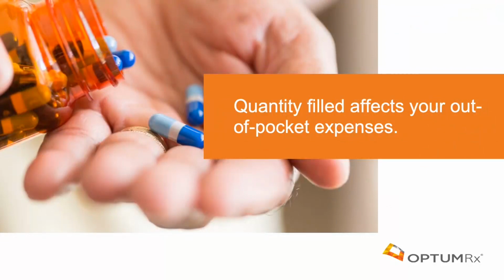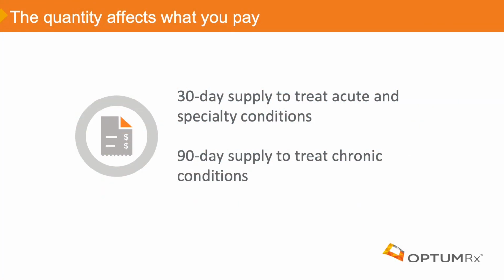Another factor that affects your out-of-pocket expense is the quantity filled. When you have an acute condition, like a sinus infection, you will generally receive a 30-day supply of drugs. Something to keep in mind is that a 30-day supply may cost less at the pharmacy counter, but when treating an ongoing condition with maintenance medication, a 90-day supply is in most cases a better value over the long run. Just like a Sam's Club, Costco, or other warehouse store, members save more when they buy higher quantities.